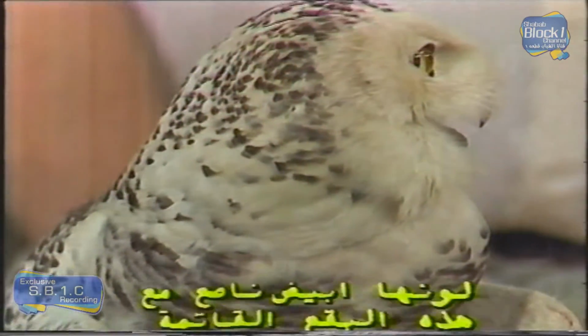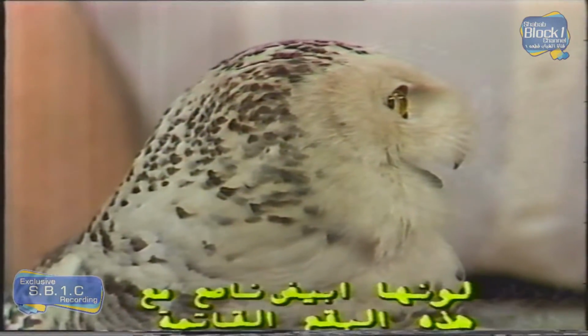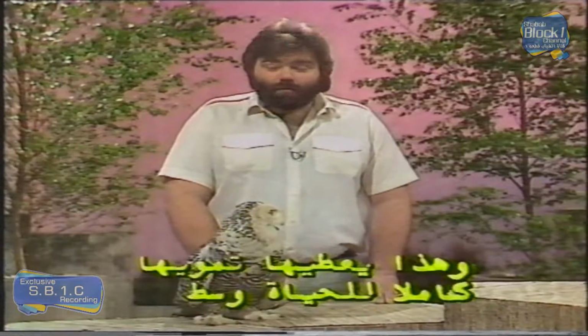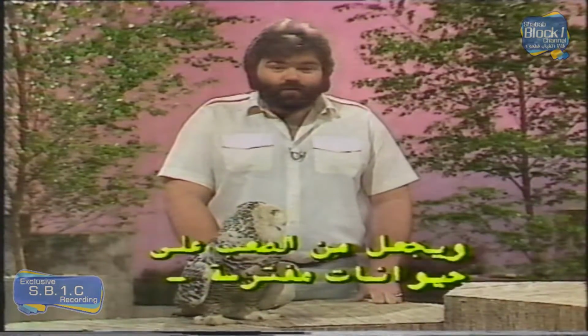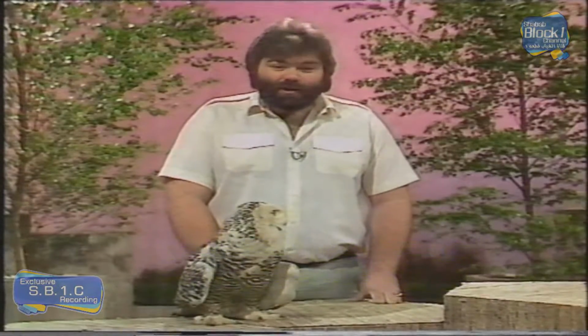Now her colour is pure white with these dark flecks, and that's perfect camouflage for life amid the Arctic tundra. It makes it very difficult for predators such as Arctic foxes to see her while she's sitting on a nest.